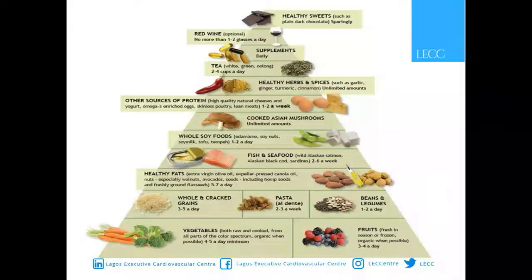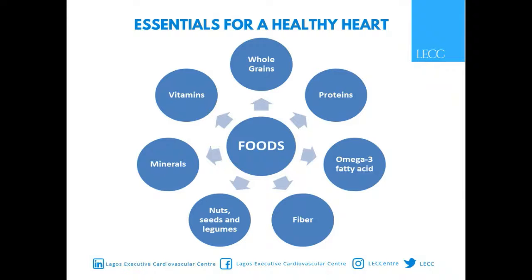Now, going up, if you notice, at the part for the spices, they begin to taper down because these things still have an amount of sodium in them. Supplements as well. And our classic red wine is seen to be at the top of this pyramid. So technically, having a glass of red wine per meal does not actually have a positive effect on your blood. It doesn't. So the things at the top are things that you should eat as minimally as you possibly can. So these are just essentials of a healthy heart, some of which I have already mentioned.